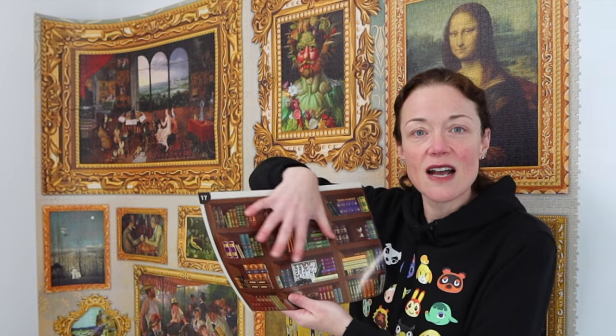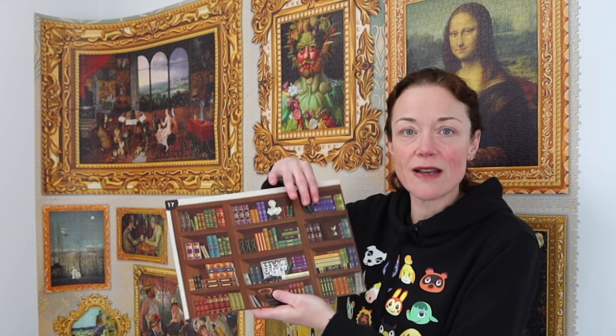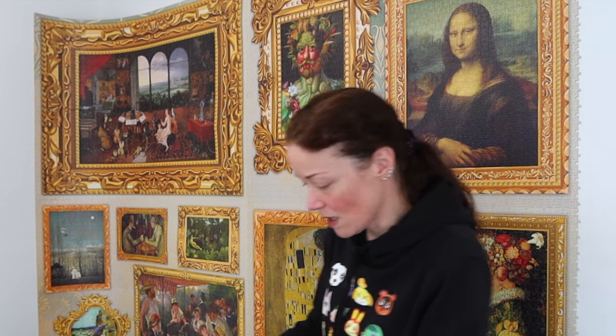I love this bookshelf section. Again, lots of ornate books, lots of colors, lots of other objects. I'm worried it does have a lot more brown than the last section because there's not the chair in it. But we'll just make our way through it slowly.